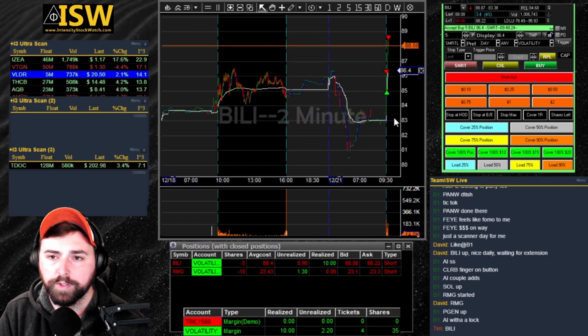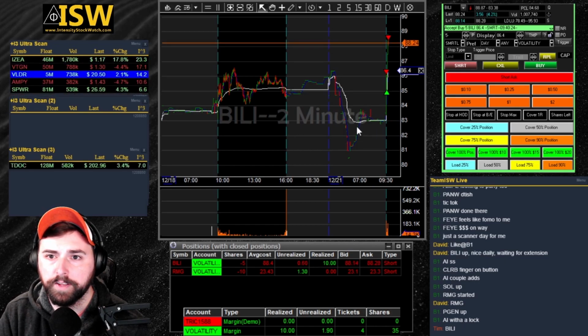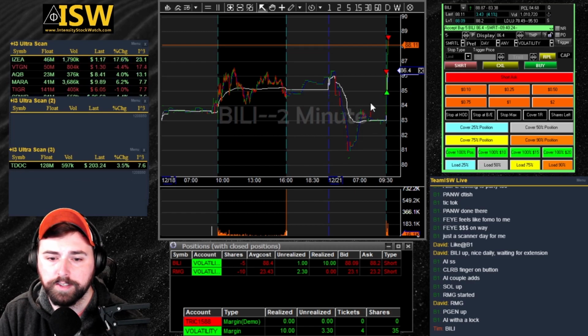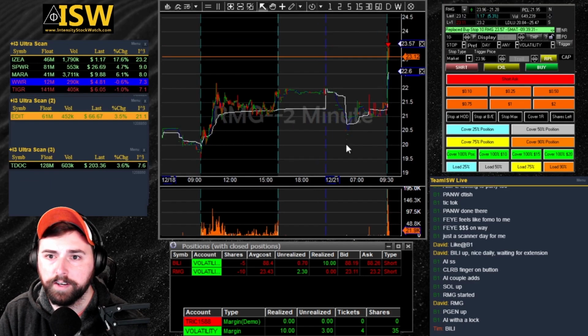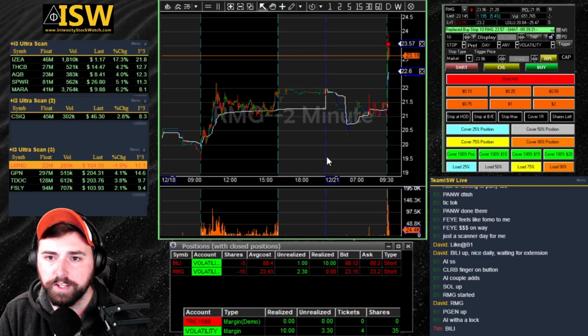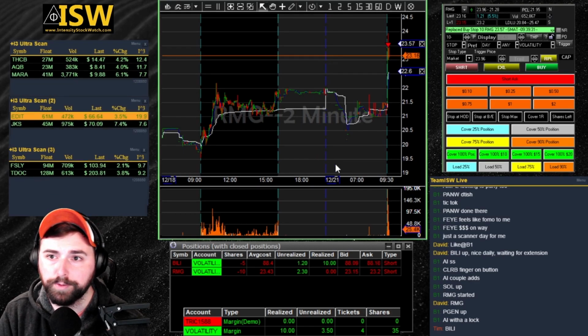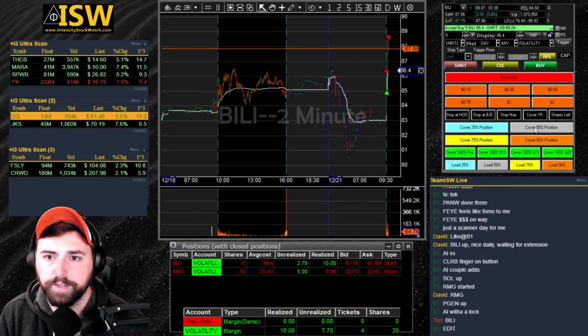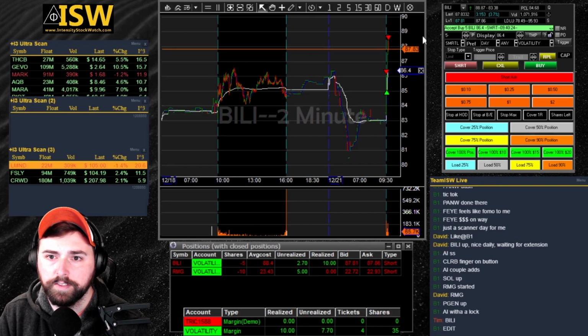Probably gonna have to move this order up as well. It's a little far down there. I was getting in assuming this might actually still run up through 89, but I didn't want to miss the trade just in case. So if we can get that move down towards that 86.50 area, I'll be plenty happy. Nice if we could get this RMG to get through 23. That would be nice. Billy working out here. See if we can get down closer to 87.